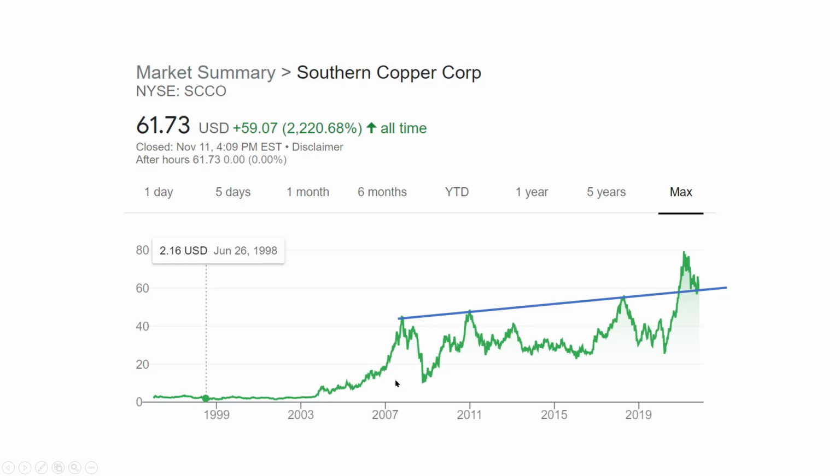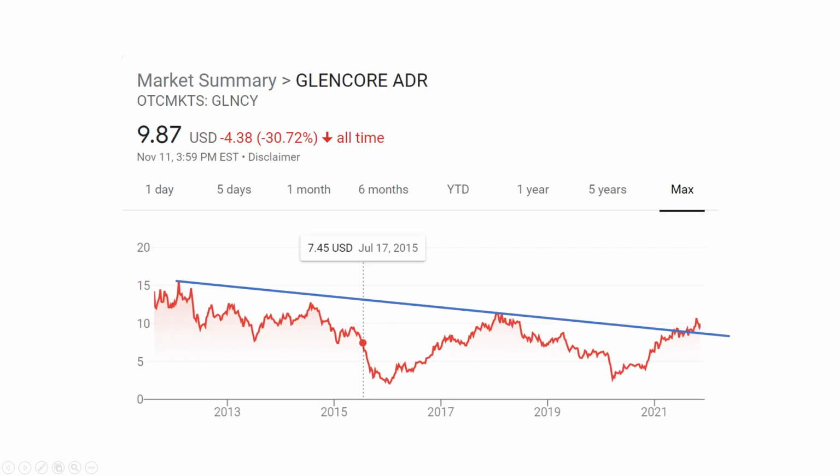Switching gears to copper. Copper looked good, so I had to throw some copper companies in here. Broke out, came in, back tested. Southern Copper looks good right here if you want a high dividend, larger company. Another one, downtrend is broken. Glencore looks really yummy right here. Very good looking company. We're going to have to break through these highs here and get through it. We could even have a cup and handle pattern that develops.